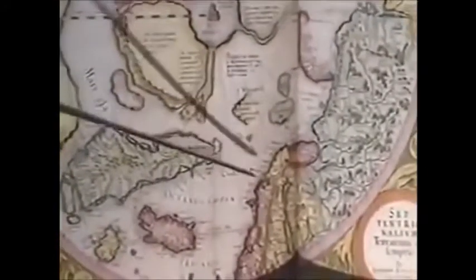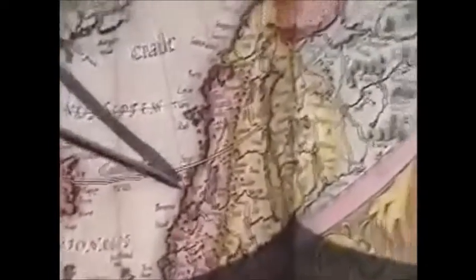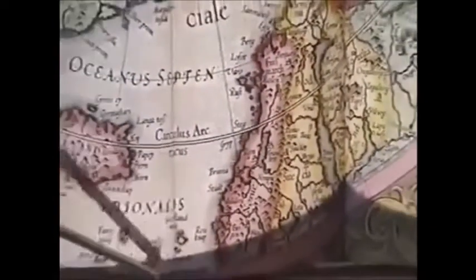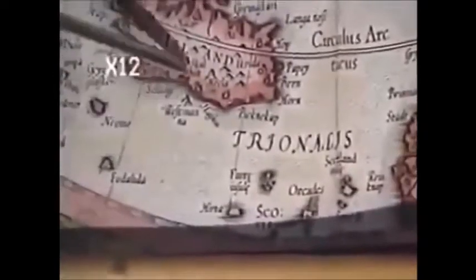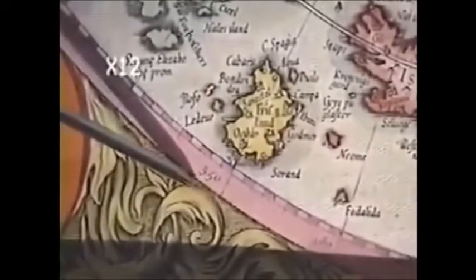Northern Siberia, Nova Zembla, Northern Europe, Spitzbergen, right here. And right here we can see a very detailed map, very detailed, very accurate, of the coastline of Norway. And if you look right down here, you can see the tip of Scotland. Iceland is right here. Moving over, we see Friesland again, and we can see also that right here is the 350th meridian line.